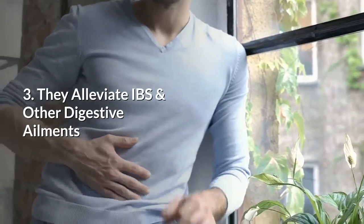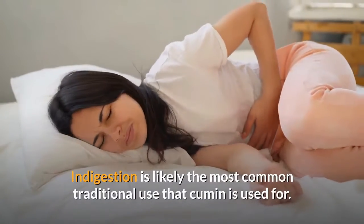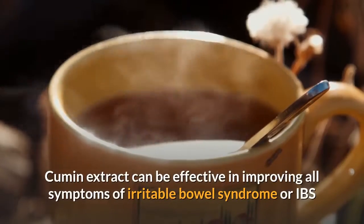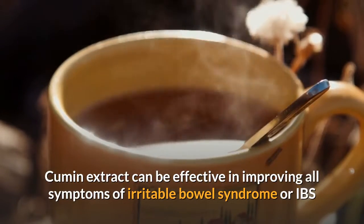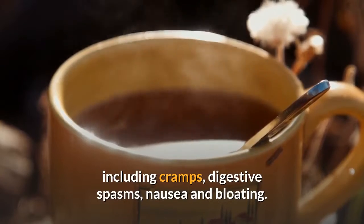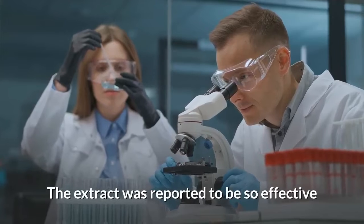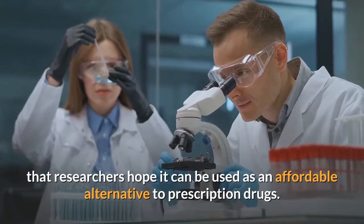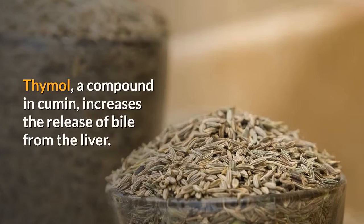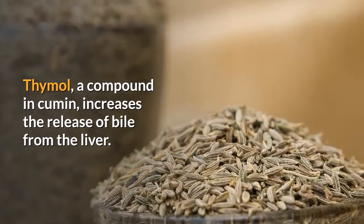3. They alleviate IBS and other digestive ailments. Indigestion is likely the most common traditional use that cumin is used for. Cumin extract can be effective in improving all symptoms of irritable bowel syndrome, or IBS, including cramps, digestive spasms, nausea, and bloating. The extract was reported to be so effective that researchers hope it can be used as an affordable alternative to prescription drugs.